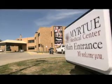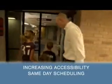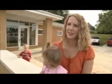This clinic is one of 32 TransforMED demonstration projects. Here, the changes have been dramatic, starting at the front desk. With open access scheduling, whether for routine or sick care, patients can now just call and get an appointment on the same day. If your kid's sick, you want them to be seen now. You don't want them to have to stay sick.